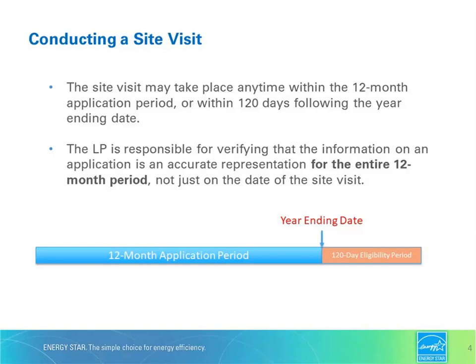The site visit may take place anytime within the 12-month application period or within the 120-day period following the application's period ending date. For example, if I'm submitting an application and the application's year ending date is December 31st, 2018, then my site visit can occur anytime during calendar year 2018 or during the first 120 days of 2019. So up until late April 2019, right about now actually. Generally the best time to perform the site visit is during the 12-month application period or else very early in that 120-day period following the year ending date.